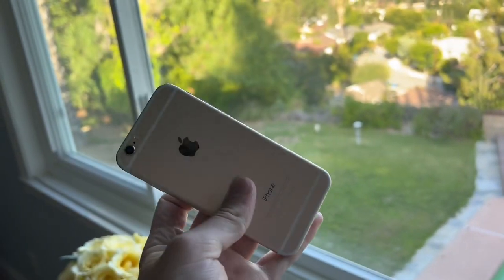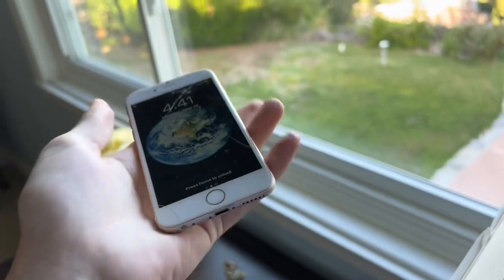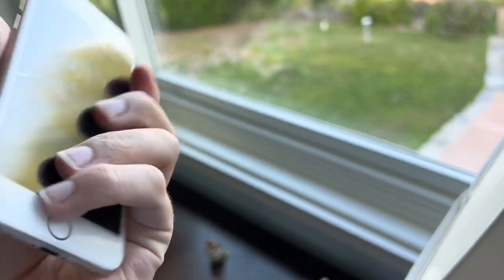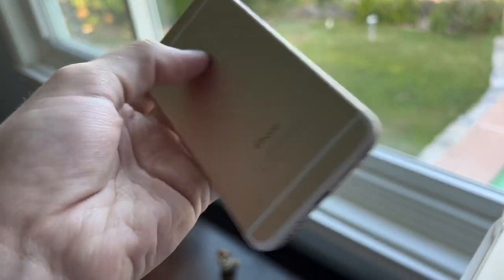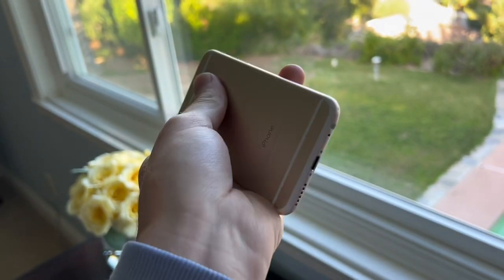It's a very similar design to the iPhone SE, the newest generation, and it has the same screen and everything like that. So it's very similar in that way. And honestly, it's not too bad. It's an aluminum back, and the sides are also all aluminum.